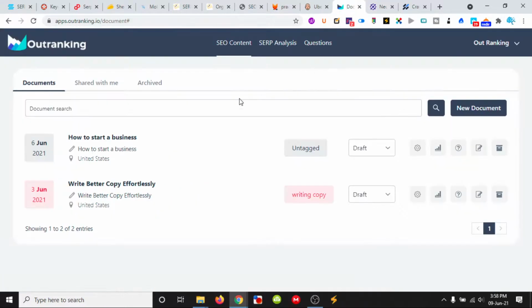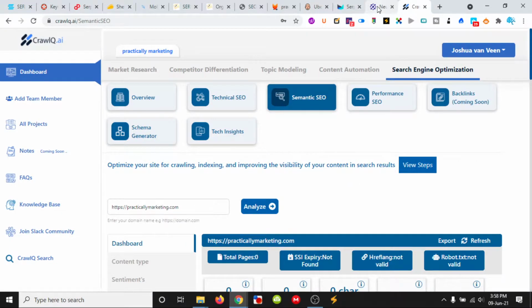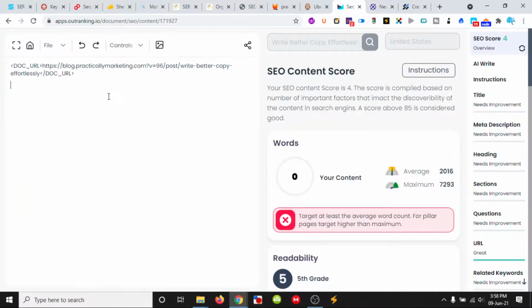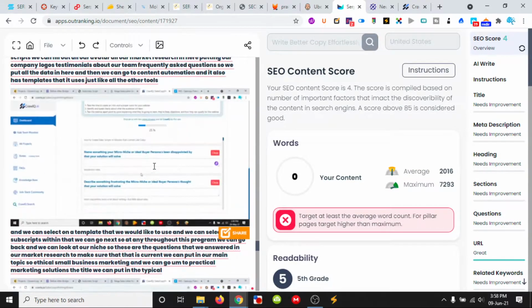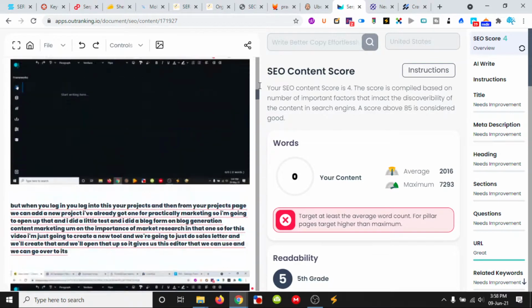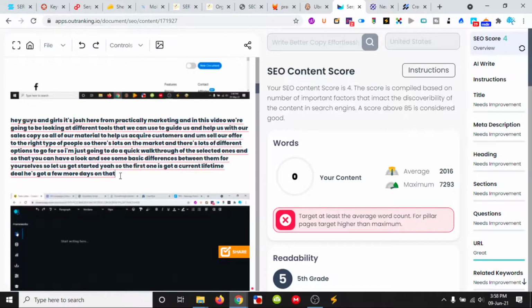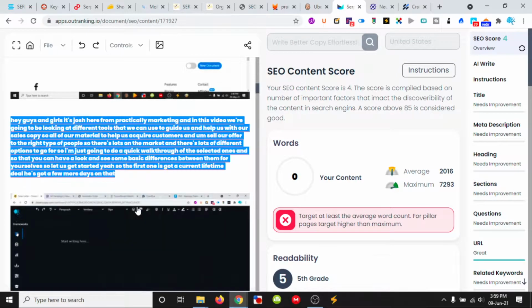So the outranking is basically the editor, and this is how it structures it. So it gives me a score here. I don't have anything in this, but if I was to put it in, say I'm going to copy that and put that in. Okay, so I'd have to fix up because some of it's going on as headings. Right, I don't want that to be a heading, so I'd be changing that.